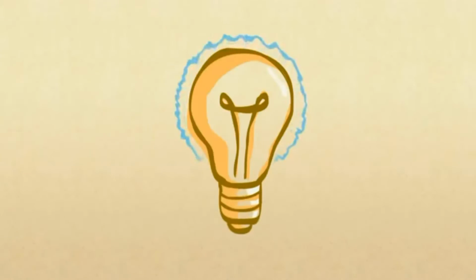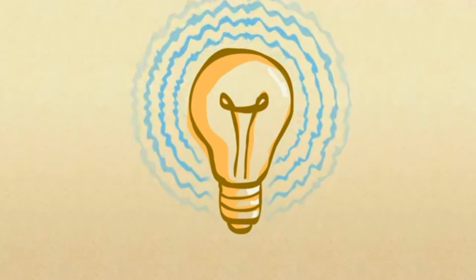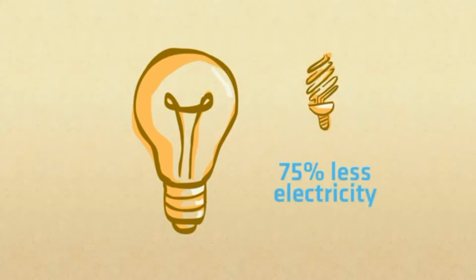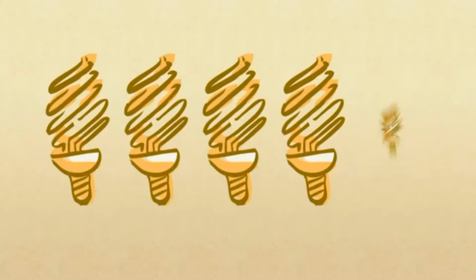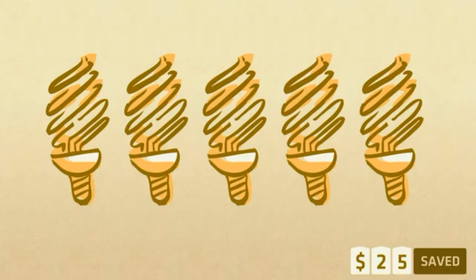Take these for instance. Incandescent bulbs are the cause of a big energy drip that can easily be fixed by replacing them with these guys, which use up to 75% less electricity and last 7 to 10 times longer. Replace the 5 most used bulbs in your house with CFLs, and that adds up to a savings of $25 each year.